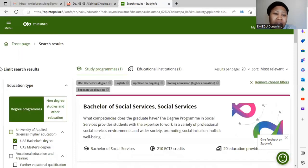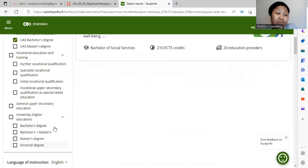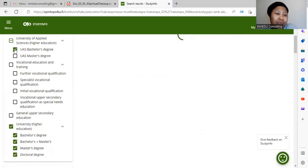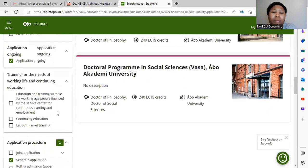So if you see it, they limit search results, which means you don't have to go through maybe 20 or more. When you limit it here, this is very important. Then for those of you who want just university, not university of applied science, when you come here, you click university, all right, and you remove this. So they will show you programs in universities. So this is how you search and also apply for programs in Finland.